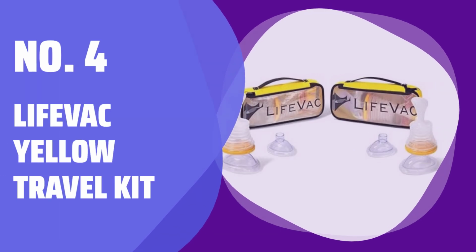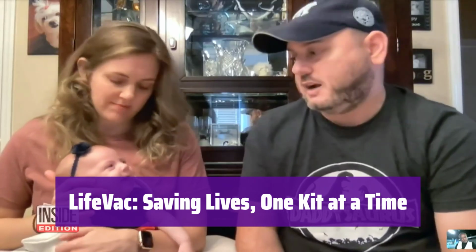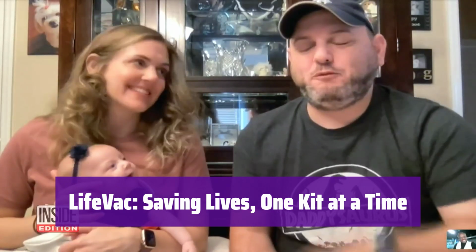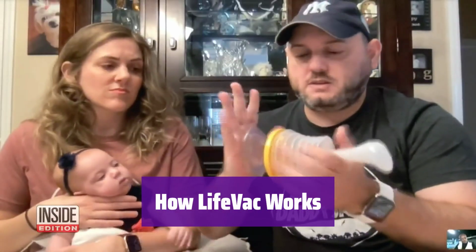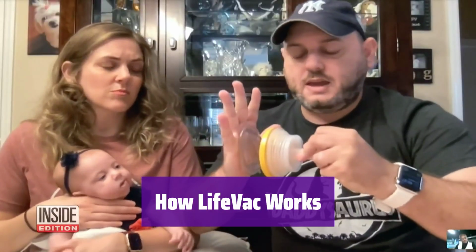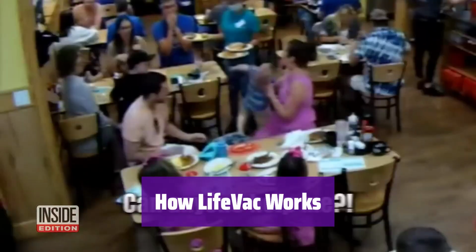Number 4. LifeVac Yellow Travel Kit. Introducing LifeVac, the portable suction rescue device trusted by medical professionals and everyday people. It's simple to use and has saved thousands of lives. It's designed with a one-way valve, ensuring it won't push the obstruction further into the airway. Just place, push, and pull, it's that easy.